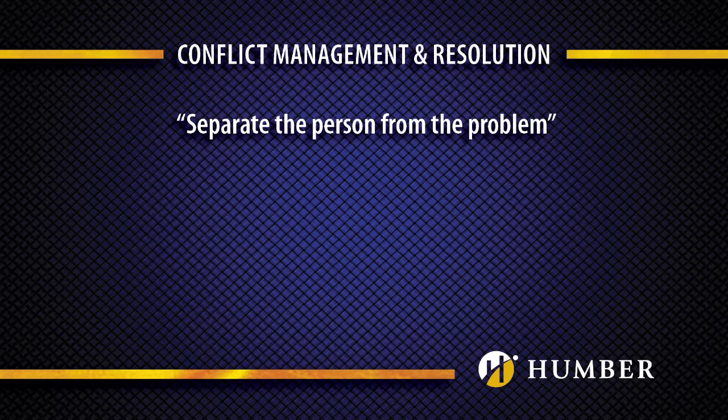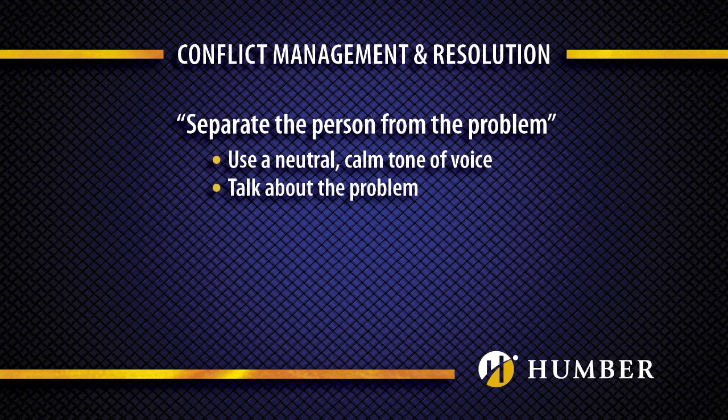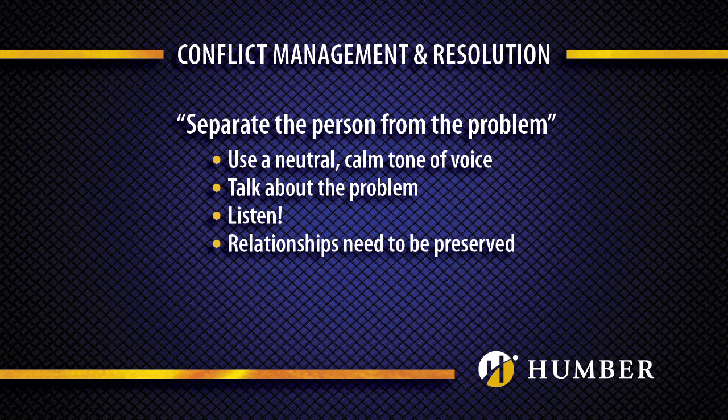The student is frustrated that she cannot continue to dress as she wants while in the clinical setting. She neglected to remove jewelry and nail polish according to both the school and hospital policies. The teacher is applying the conflict management and resolution strategy of separating the person from the problem. She's maintaining a neutral, calm tone of voice and talking about the problem, not the student. She's taking the time to listen to the student's frustration before she moves on in the conversation. She knows that the relationship needs to be preserved.